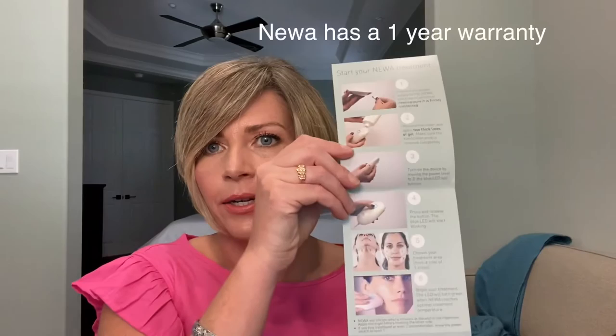And what else comes in the box here is a couple manuals, you know, some marketing stuff. You have your user manual. You have a quick start guide. You have a visual facts guide here that tells you all the areas where you can use it. And also it tells you about their app. Okay, so there is an app for this.